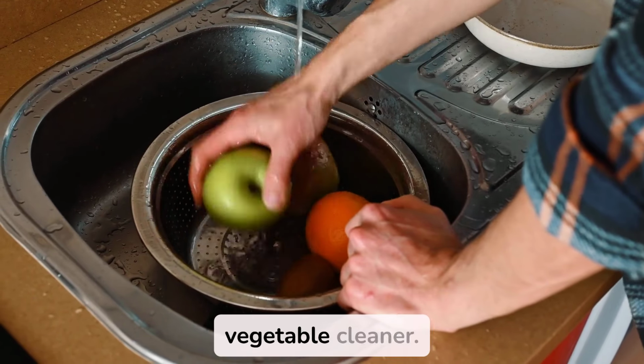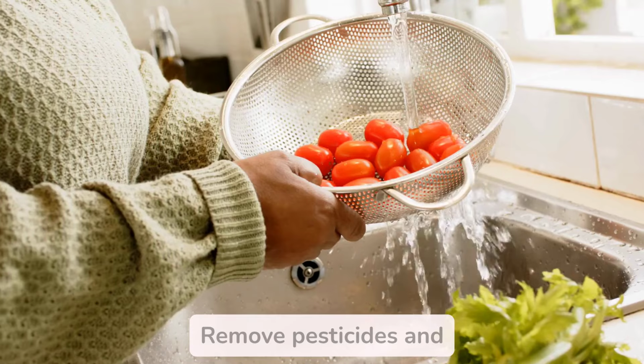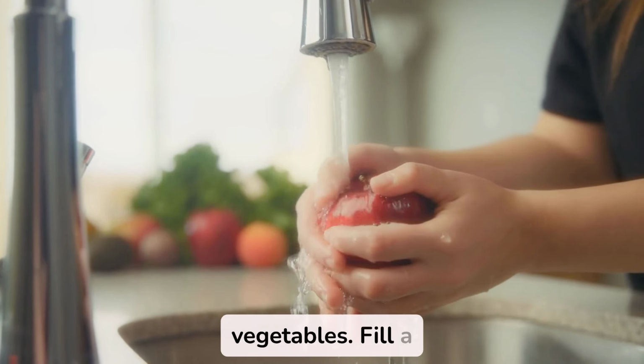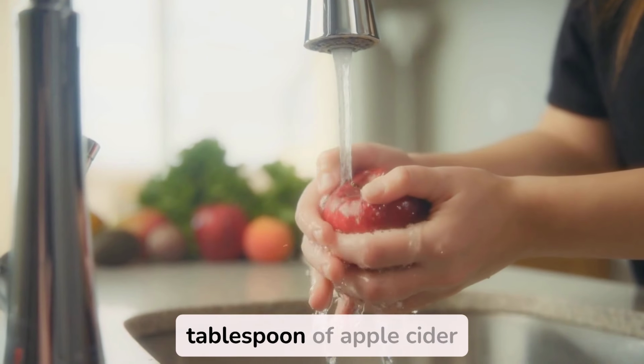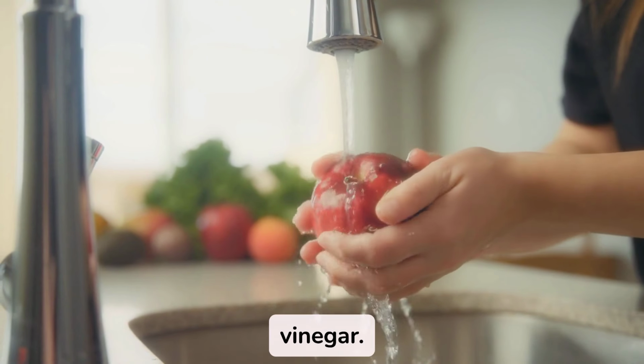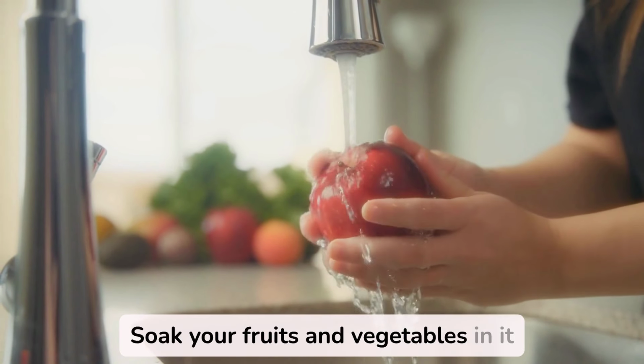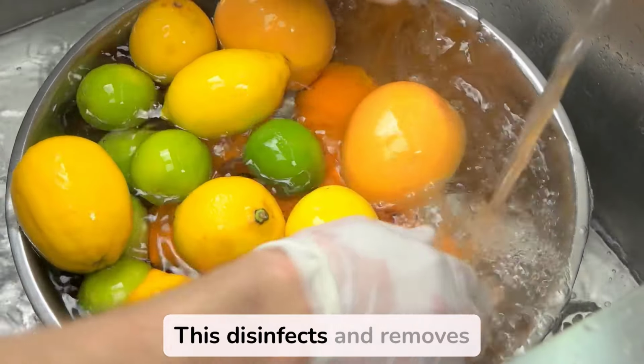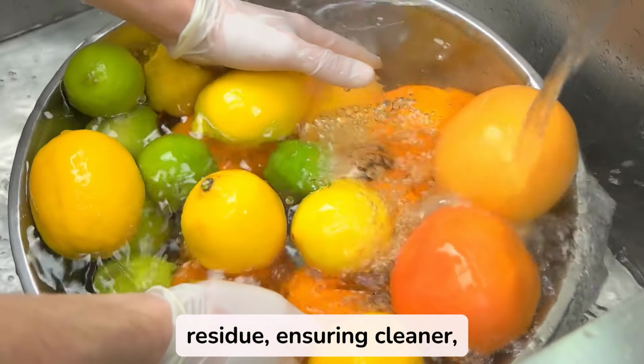15. Fruit and vegetable cleaner. Remove pesticides and dirt from fruits and vegetables. Fill a container with water and add a tablespoon of apple cider vinegar. Soak your fruits and vegetables in it for a few minutes, then rinse thoroughly. This disinfects and removes residue, ensuring cleaner, healthier food.